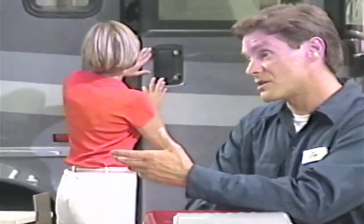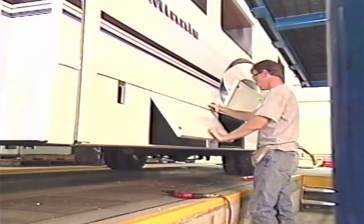What are some of the other benefits of on-site manufacturing? Well, besides quality control, one of the key benefits is being able to design parts to fit the available space.